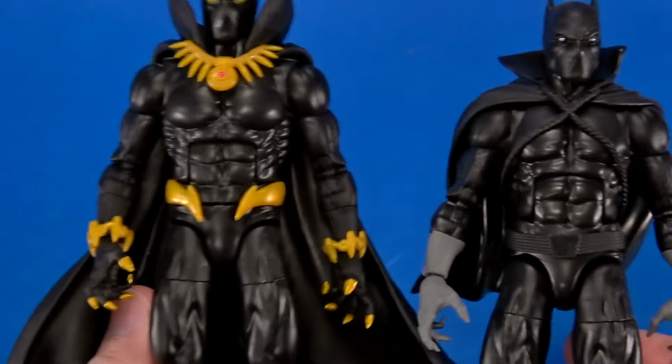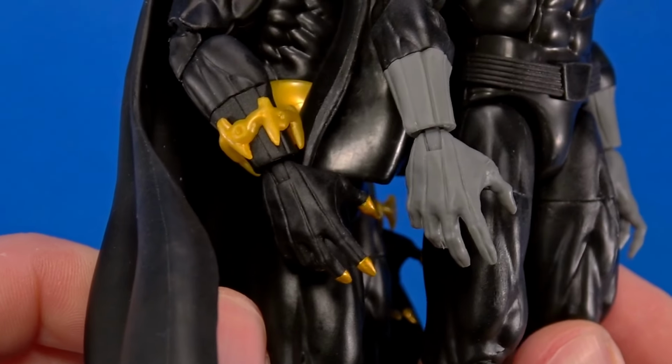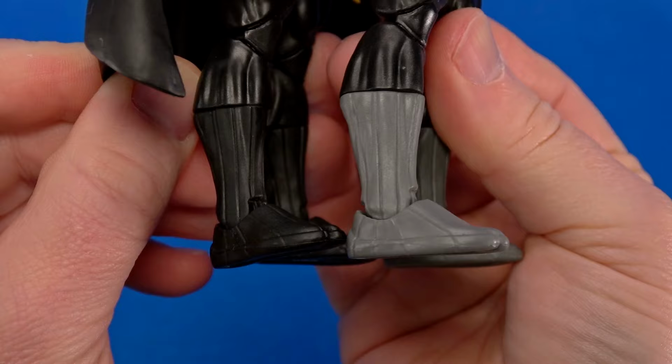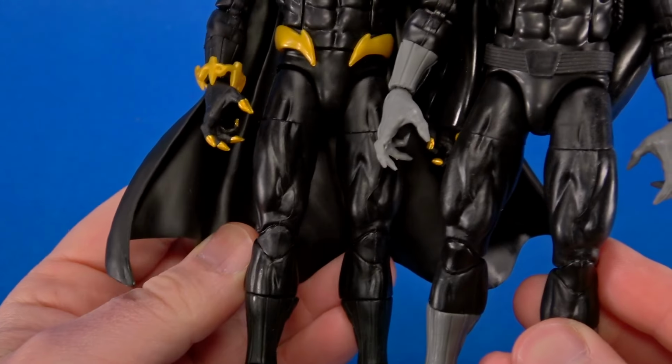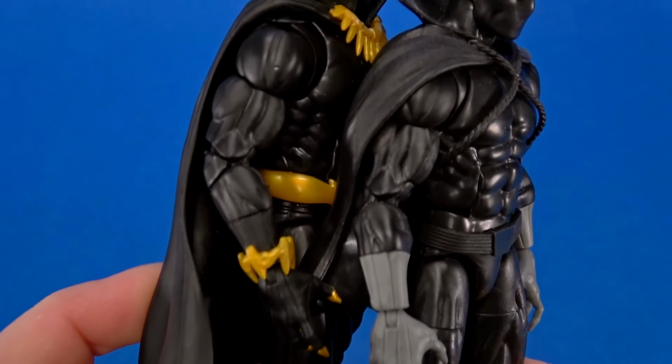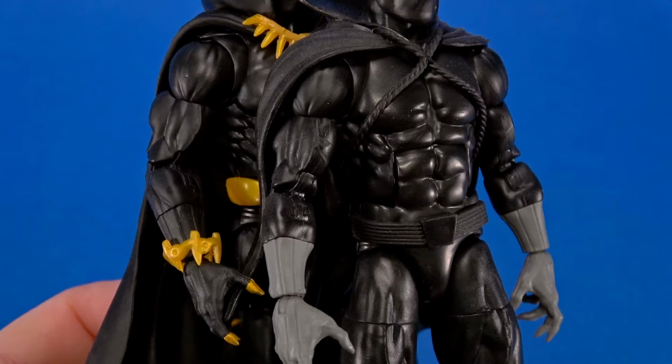I think, as far as I can tell, some of the limb is reused, especially the gloves. See the grooves? Also, the clawed hands are the same. They're just painted different. Get down to the boots, it's those same grooves, and then the ninja toe. Seems like the legs are reuse, and maybe the upper arms? It's hard to tell. Maybe, maybe not.